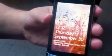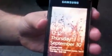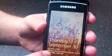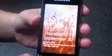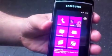Let me show you here the lock experience. So what we've shot for is very glanceable information. So when you pull your phone out of your pocket and look at the lock screen, you'll see the date, the time. You'll see your next meeting coming up here from Exchange, from your Outlook. You'll see what emails you have if you've got Hotmail or others. I can go ahead and unlock it if I need to.